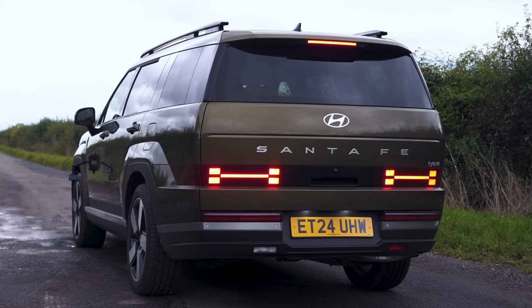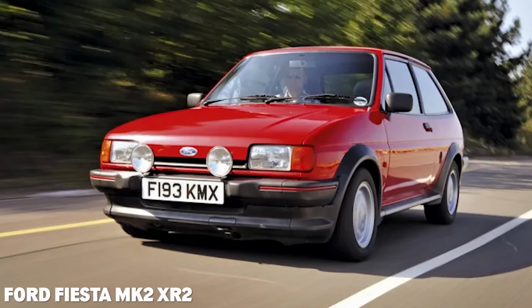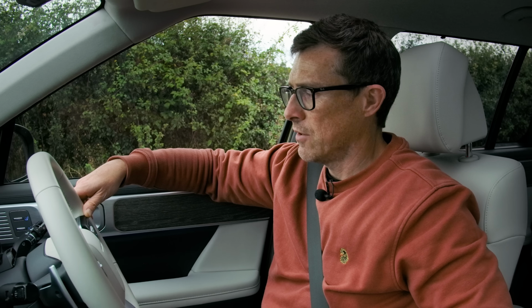The first car I ever bought for myself was a Ford Fiesta Mark II XR2. That was considered a quick car in the 1990s, and it did 0 to 60 in just over 10 seconds. So if this can do 0 to 60 in just under 10 seconds, I can't call it slow. So let's find out what it is. Specialist timing gear here, time to launch it.